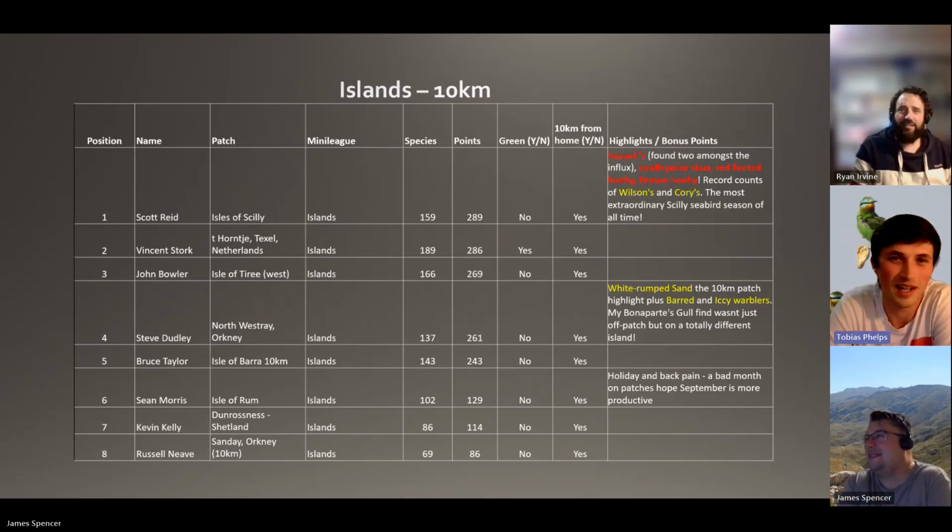Oh, the Islands. Islands 10k. Scott Reed, ahead of the game, 289 points, 159 species. Lots of seabirds to report: Scopoli's, South Polar skuas, red-footed booby, brown booby, and loads of Wilson's petrels and Cory's shearwaters. Excellent stuff.